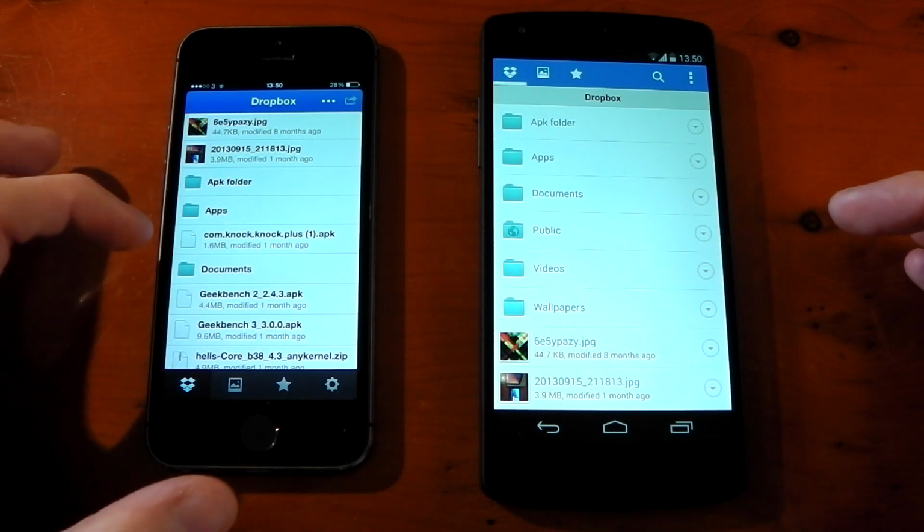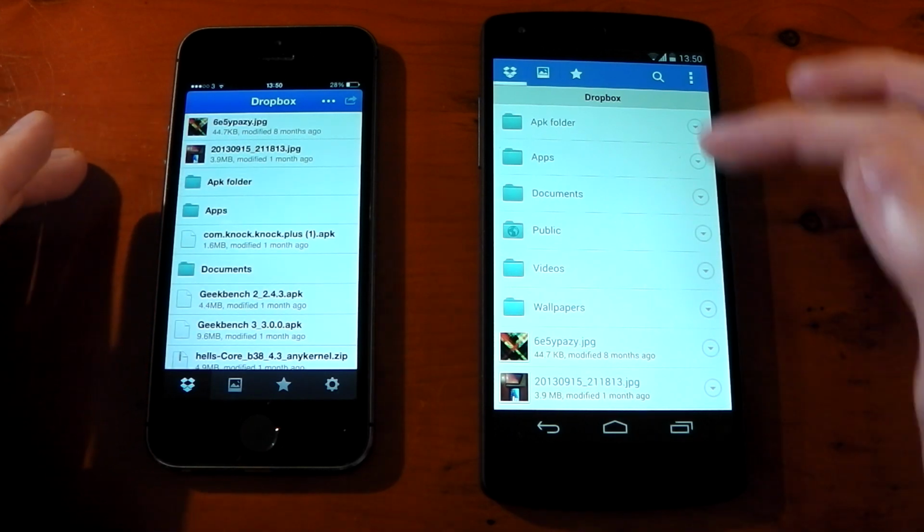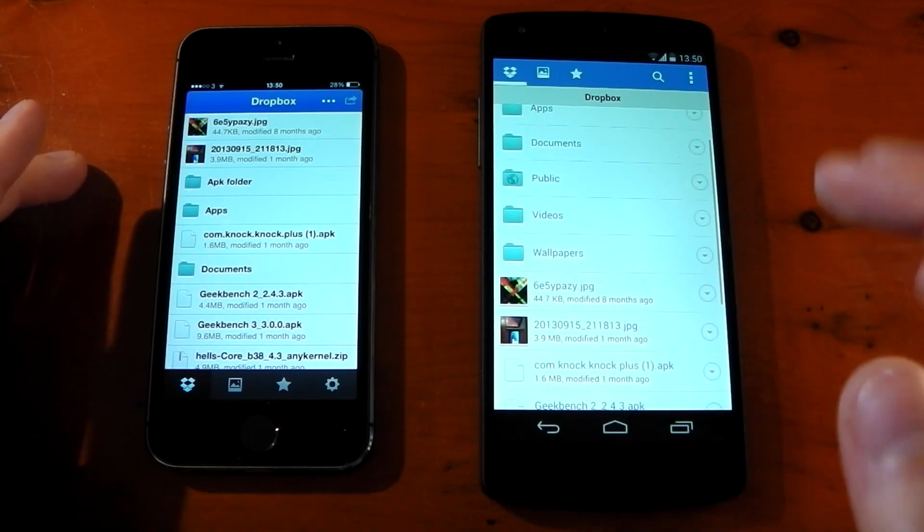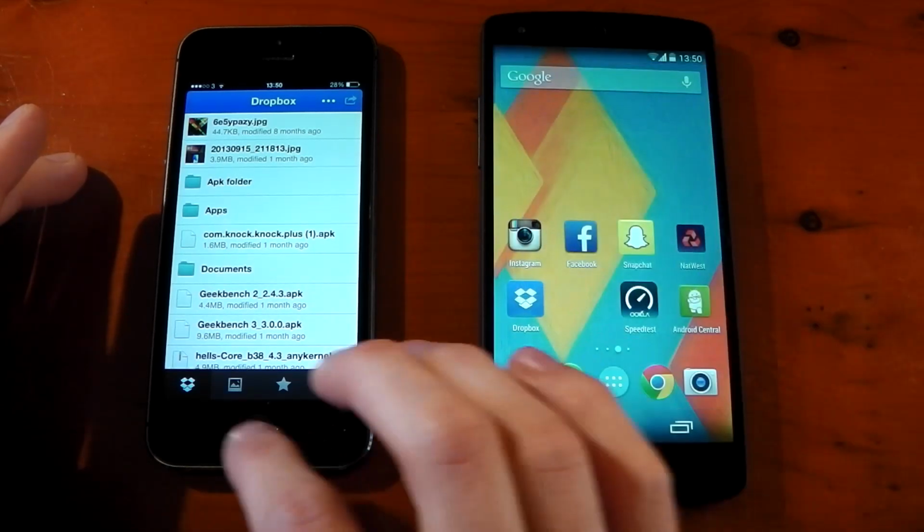Nexus 5's done. A little bit more transition stuff going on in the 5S, but the Nexus 5 was first to actually give me the content of my Dropbox, so that's 3-1 to the Nexus 5.